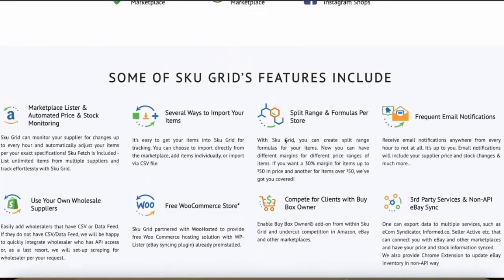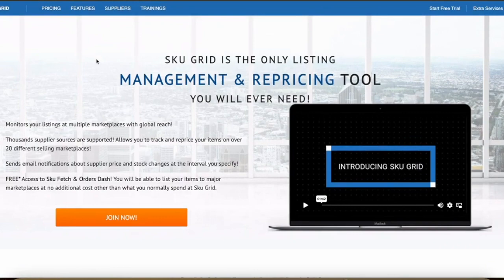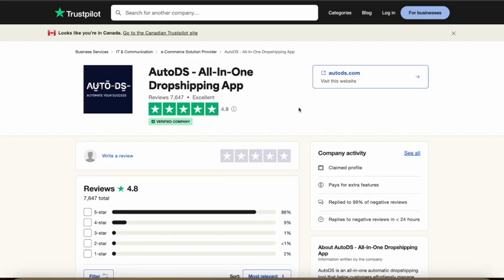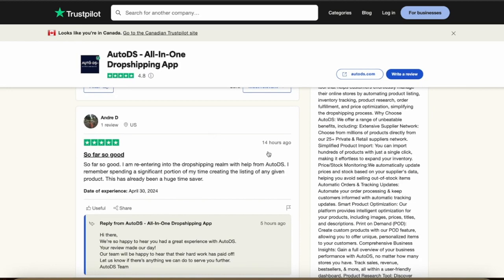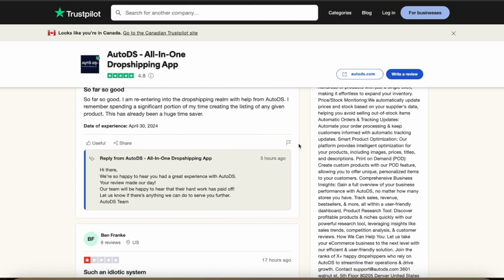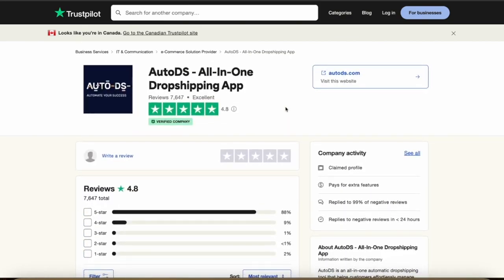Now let's talk about reviews and community feedback. So what do people that used Sku Grid and AutoDS have to say about them? So as you can see, I'm on the Trustpilot for AutoDS, and they have over 7,600 reviews with an average of 4.8, and it's a verified company. This is an excellent rating. It's honestly mind-blowing. Almost all of their reviews are 5 stars and very few below that. And even as early as 14 hours ago, they have new reviews coming in. So AutoDS is a very popular tool and customers clearly like it.